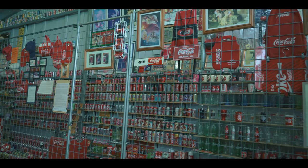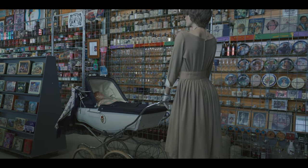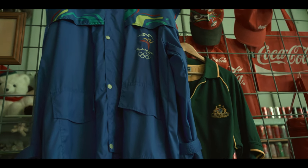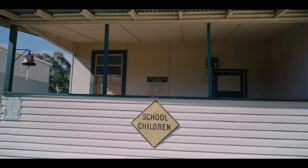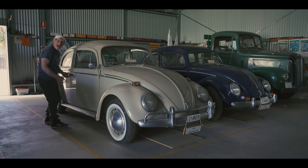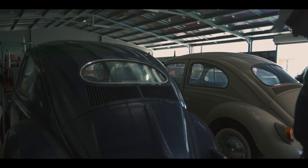I loved this room with all the different collections. It's really amazing what people can gather. From the Sydney Olympics 2000. Tim Tams, still in their wrappers and boxes. I owned a 1966 Beetle the same as this when I was young. I currently own a 1958 Beetle, the year after this blue one.